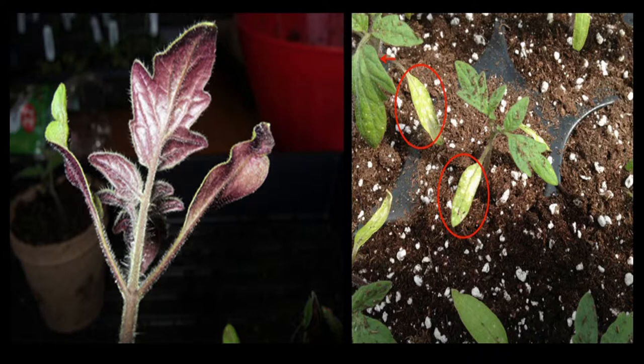Also, if you look at that young seedling, people get very concerned. They see those older leaves looking bad and they think it's a disease, but that plant is just putting all of its energy into the new growth. So you don't get too concerned if those seed leaves look bad and yellow. As long as that new growth looks good, your seedlings are fine.